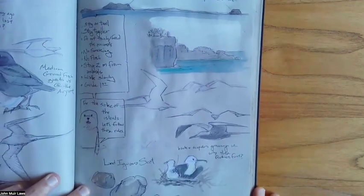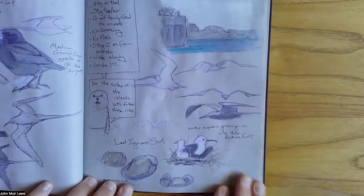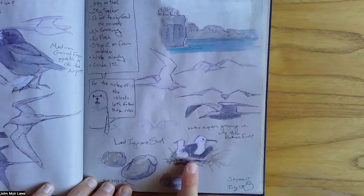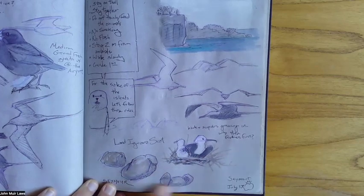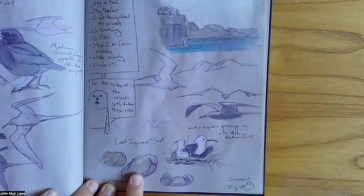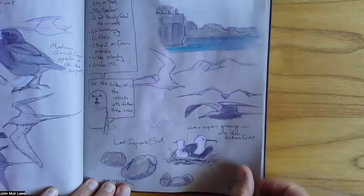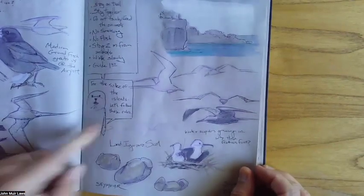And then we make it onto our first island, and oh boy, there are all these nesting birds. So these are frigate birds on the nest. Land iguana scat, real size. So imagine that coming out of a lizard. Wow. More is reminding me to follow the rules on the islands.